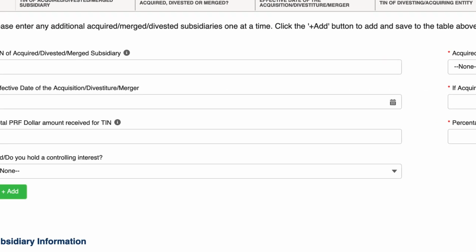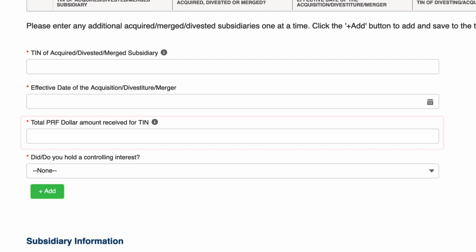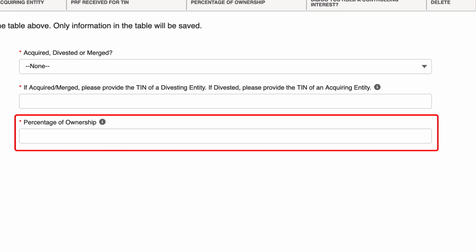Total dollar amount received for TIN. The dollar amount entered may be up to 14 digits, including 2 decimal places with no special characters. A dollar sign will auto-populate within the table. Percentage of ownership. The percentage amount must be a whole number. Special characters may not be used.